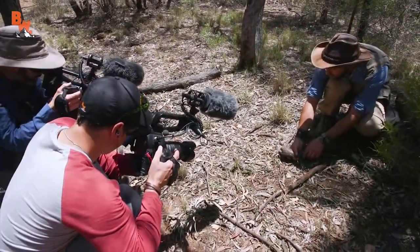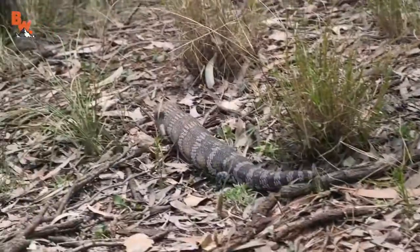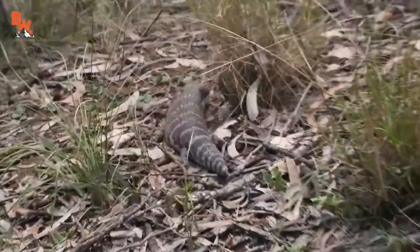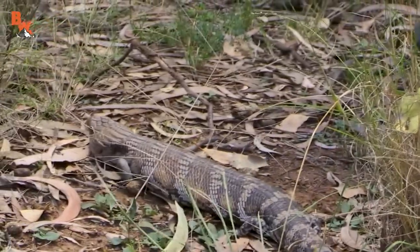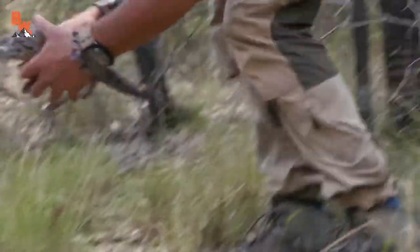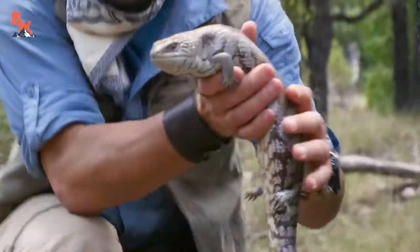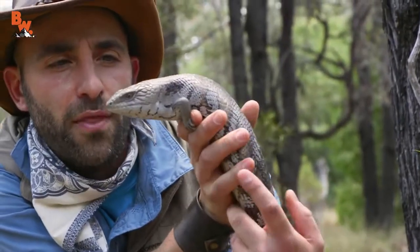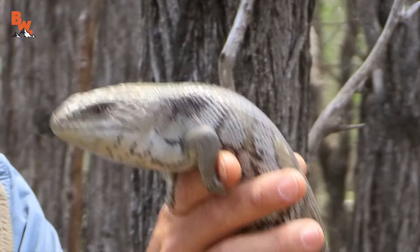Are you ready? Yep. You got a good shot there? I'm gonna let it go. Kind of just glides through the environment. And the scales are incredibly smooth. And because they're so smooth, that allows them to easily glide over the underbrush, underneath logs, over rocks, you name it, these creatures are constantly on the move. Little nomads spending their day searching for food.